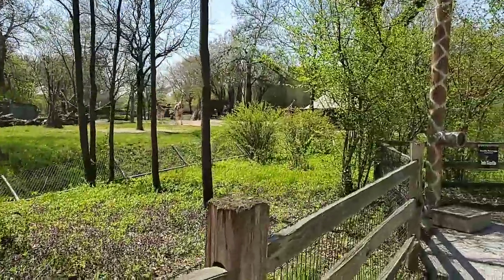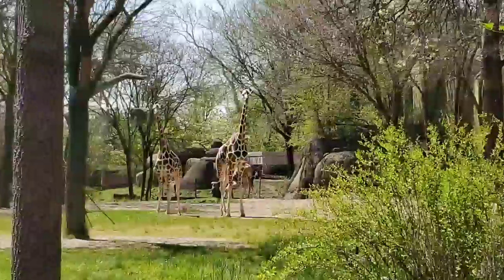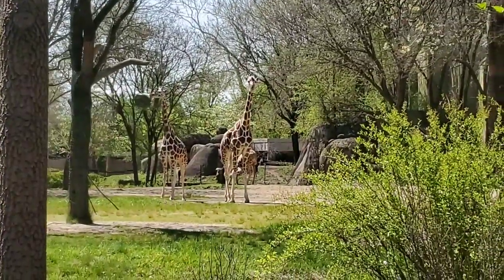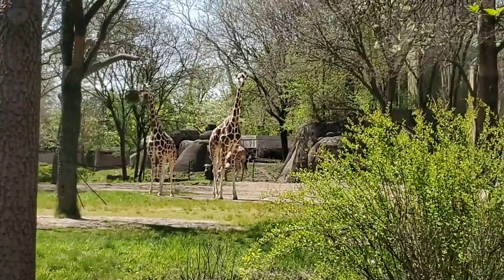All right, so what do we have here? We've got quite a few reticulated giraffe, and this is a subspecies of giraffe that is native to Somalia and Ethiopia, northern Kenya. And we have 4 giraffe with us.